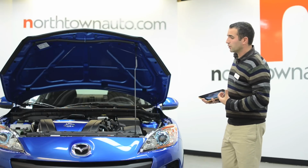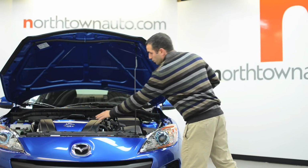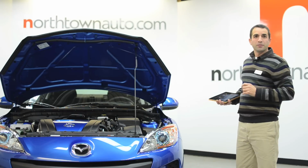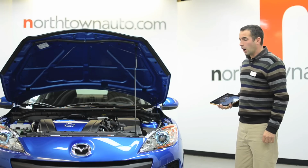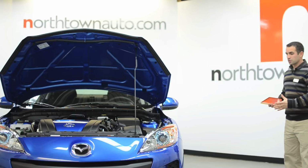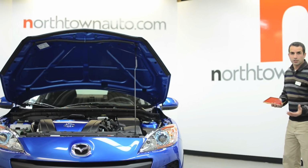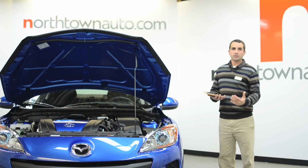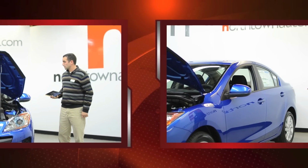There's a couple ways you can tell a vehicle is SkyActiv. One is you have the blue engine cover. The other way is you have the blue headlight lenses, and in the back of the vehicle there's SkyActiv badging. With this vehicle they also came out with a wheel redesign, which is a little bit more aerodynamic, which helped increase the fuel economy with the vehicle as well by reducing the drag and the wind resistance.